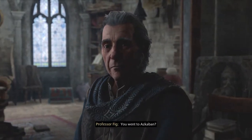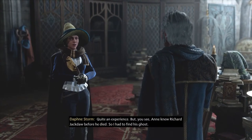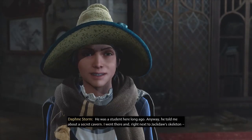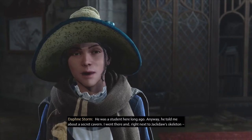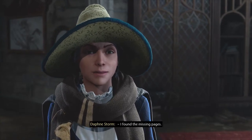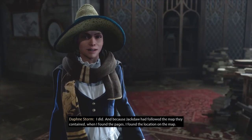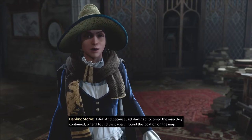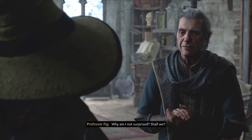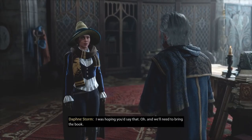You went to Azkaban? Quite an experience, but you see, Anne knew Richard Jackdaw before he died, so I had to find his ghost. Who on earth is Richard Jackdaw? He was a student here long ago. Anyway, he told me about a secret cavern. I went there, and right next to Jackdaw's skeleton, I found the missing pages. You found the pages? I did. And because Jackdaw had followed the map they contained, when I found the pages, I found the location on the map. Believe it or not, it's a room below Hogwarts. Why am I not surprised? Shall we? I was hoping you'd say that. Oh, and we'll need to bring the book.